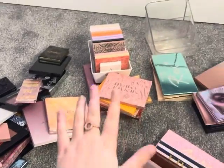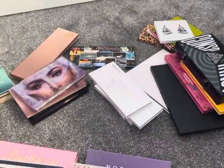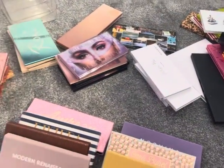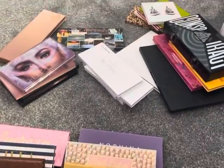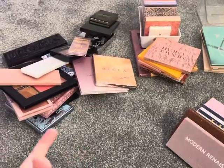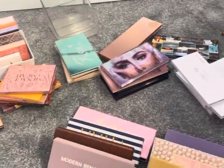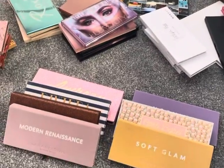And then obviously I've just separated everything: Colourpop, Revolution, Huda, ABH, just so I can show you guys a little bit easier. I know I don't have a ton of eyeshadow palettes, but the ones I have I love and I'm obsessed with. That's why I thought I would combine this with the face palettes, just to make it a bit more of a chunky video for you guys. So anyway, without further ado, we're just going to dive straight in.